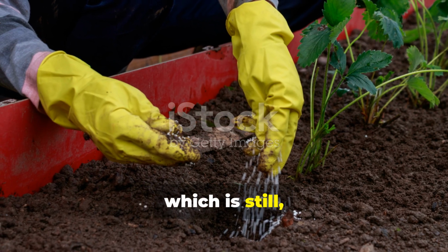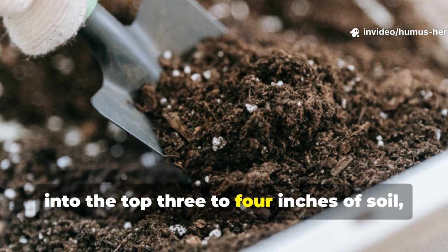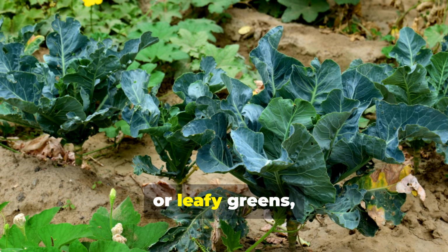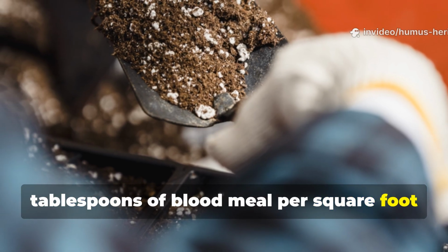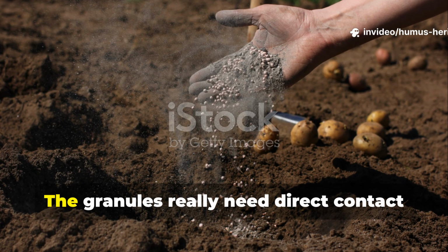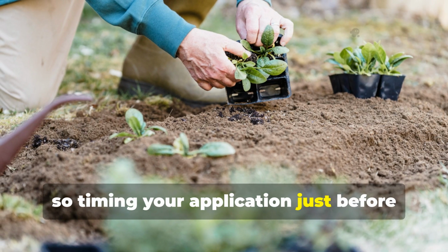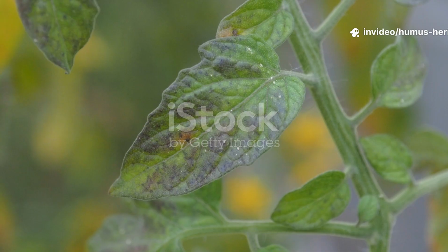For dry application, which is still by far the most popular method, the goal is to incorporate blood meal into the top 3 to 4 inches of soil, right where those feeder roots are most active, before planting nitrogen-hungry crops like corn, brassicas, or leafy greens. You'll want to work in about 1 to 2 tablespoons of blood meal per square foot into your prepared beds. The granules really need direct contact with soil moisture to begin breaking down and releasing their nitrogen payload, so timing your application just before planting and watering thoroughly ensures you get maximum effectiveness.